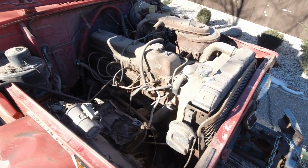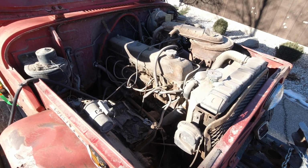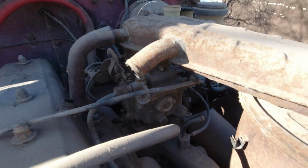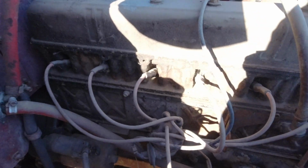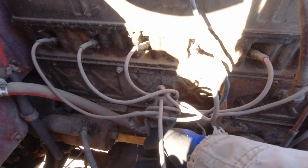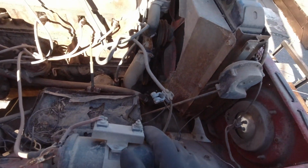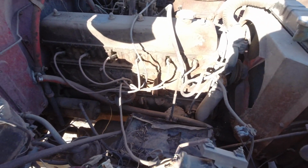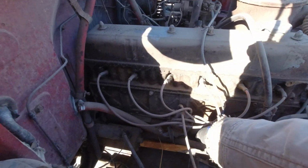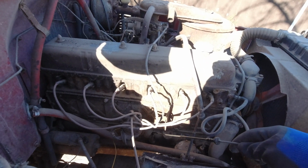Let's look under the hood. Alright, looking under the hood. Everything under here is stock and original, which is amazing. We have the original carburetor. We have, believe it or not, the original distributor, which I've never seen on one of these. Every single one I've bought has been aftermarket, so that's awesome. We got our coil up here. This engine does turn over, so that's a big plus as well. It, believe it or not, has oil in it instead of water, so that's always a good thing.